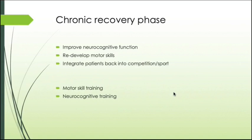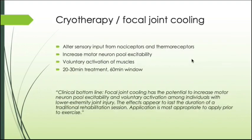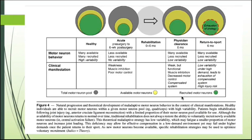In the chronic recovery phase, so as the joint health is restored and the functional capacity of the patient improves, our clinical goals will again shift towards achieving long-term joint health and a return to sport or competition. During this phase of recovery, we'll focus on improving neurocognitive function and redeveloping motor skills and integrating the patient back into competition. So I want to just for a moment come back to this initial image so that we have that in our minds.